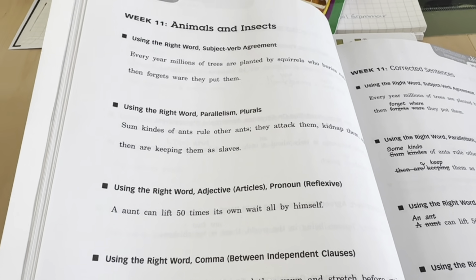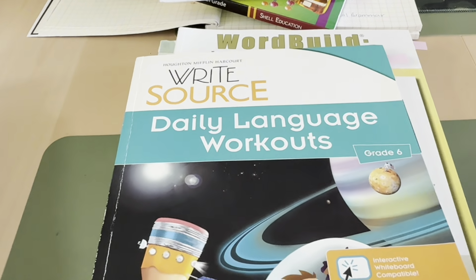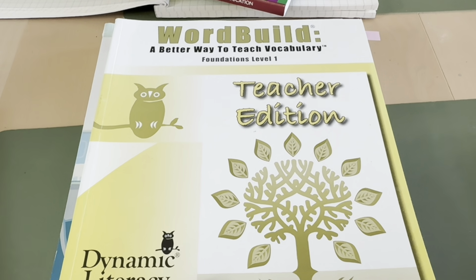And they actually really enjoy it. It is a little bit of a game or competition between the two, seeing if they can find all the errors. So that works for us. This, we also do family style. I shared about it also in the 4th grade video.